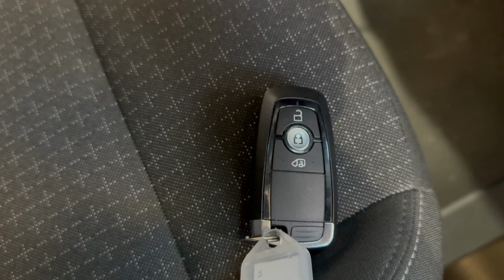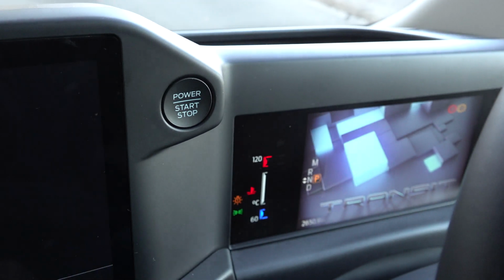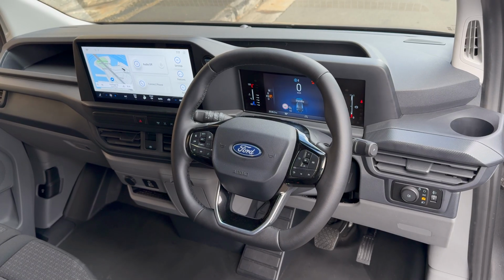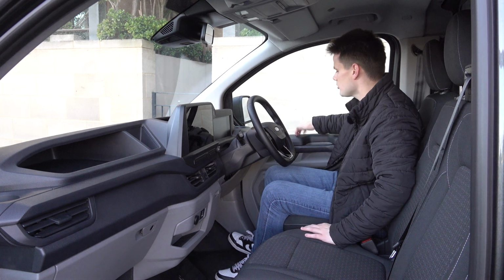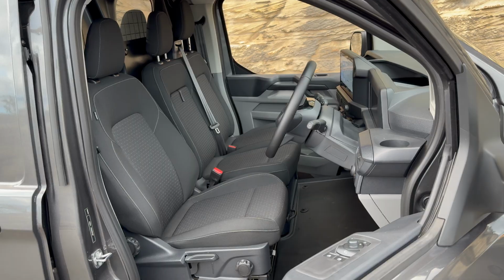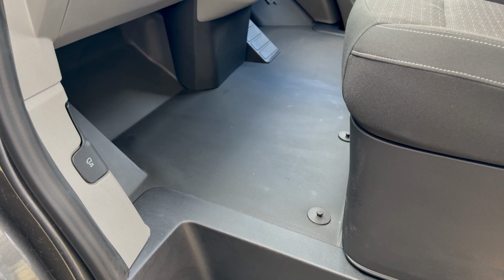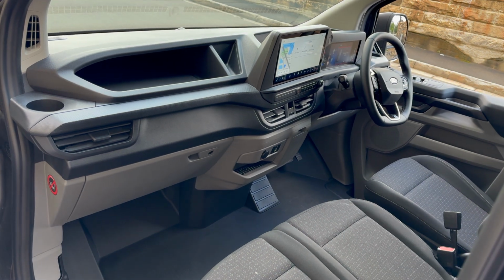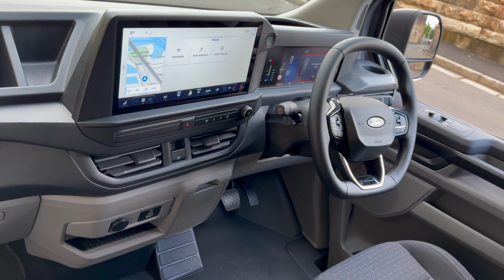So before you climb inside, the Transit Custom receives a remote key and push-button start, however no keyless entry on the Trend. And of course, being a van, there are some elements of hard plastic across the cabin, even on the top and lower sections of the doors, cloth seat upholstery, and you also don't get carpet flooring. But in terms of where it fits in comparison to a Toyota HiAce or a Mercedes-Benz Vito, it does feel very car-like, more in line with a base model Ford Focus.